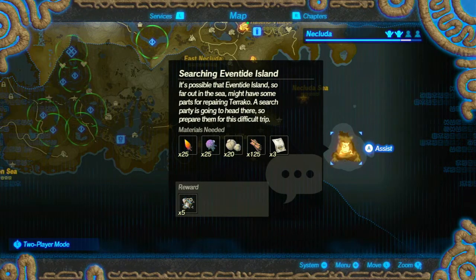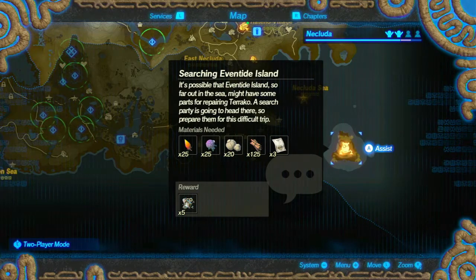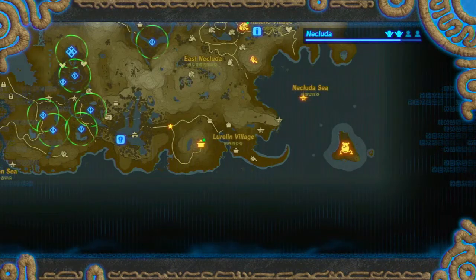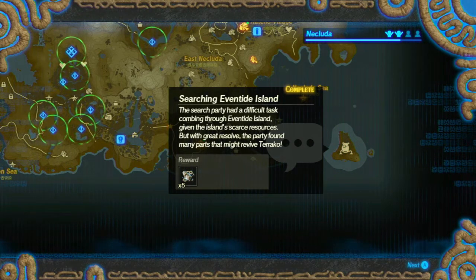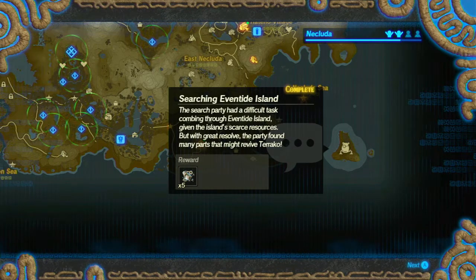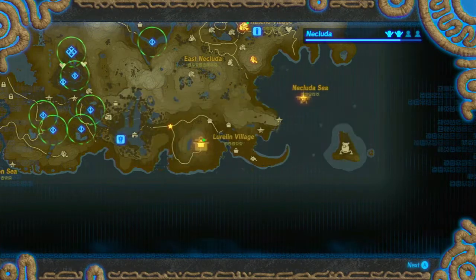Now, let's have a look at this. Searching Eventide Island. It's possible that Eventide Island, so far out in the sea, might have some parts remaining for repairing Terrico. A search party is going to head there, so prepare them for this difficult trip. The search party had a difficult task coming through Eventide Island. Given the island's scarce resources, but with great resolve, the party found many parts that might revive Terrico. There we go.